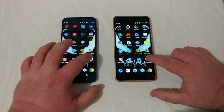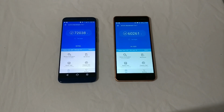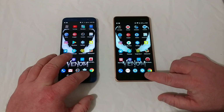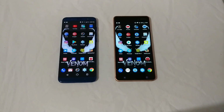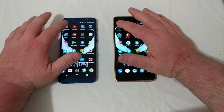Let's get out of here and go into the NUU benchmark. On the new G3, we got 72,038, and on the Nokia 6, we have 60,261, so considerably slower there. On the Nokia 6, let's go in here and erase everything. We'll clear out stuff there, clear out stuff here, and now we're ready to roll. Let's get into this in 3, 2, 1, now.